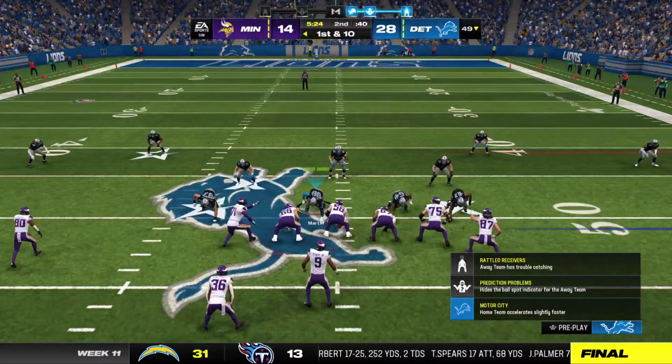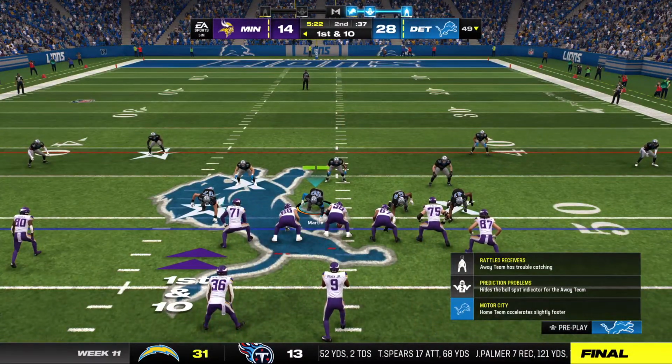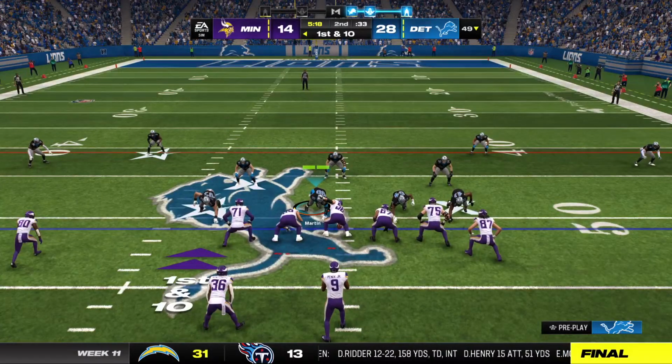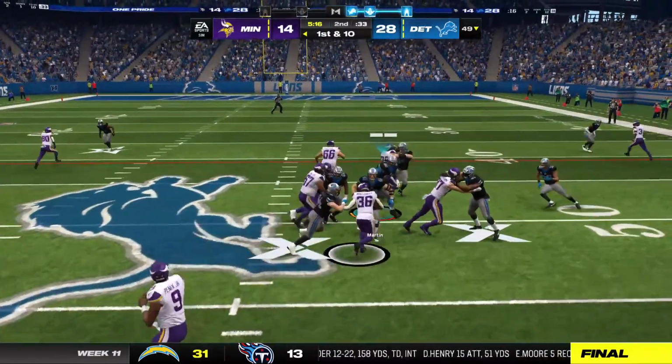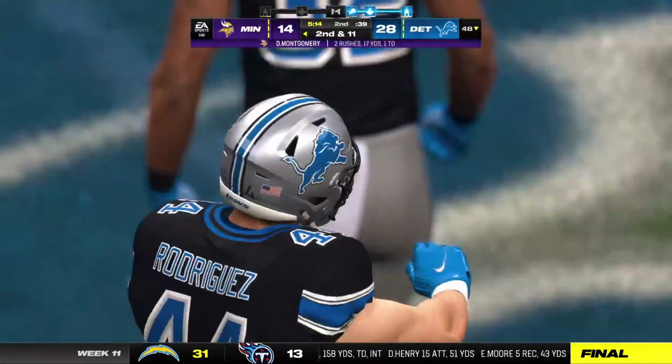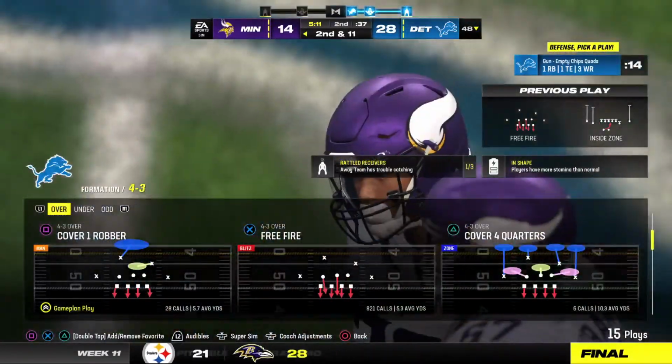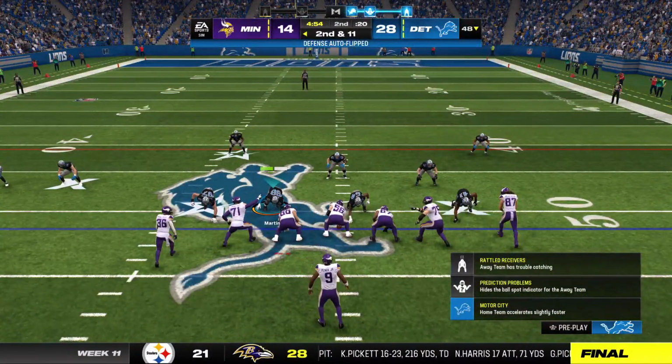Yeah, it all comes down to discipline, doesn't it? And every team tells us that they coach it, they preach it. In this case, it slipped a little bit. Following the penalty, Montgomery, and he is met in his tracks behind the line of scrimmage. He'll lose a yard there, and it's 2nd and 11.